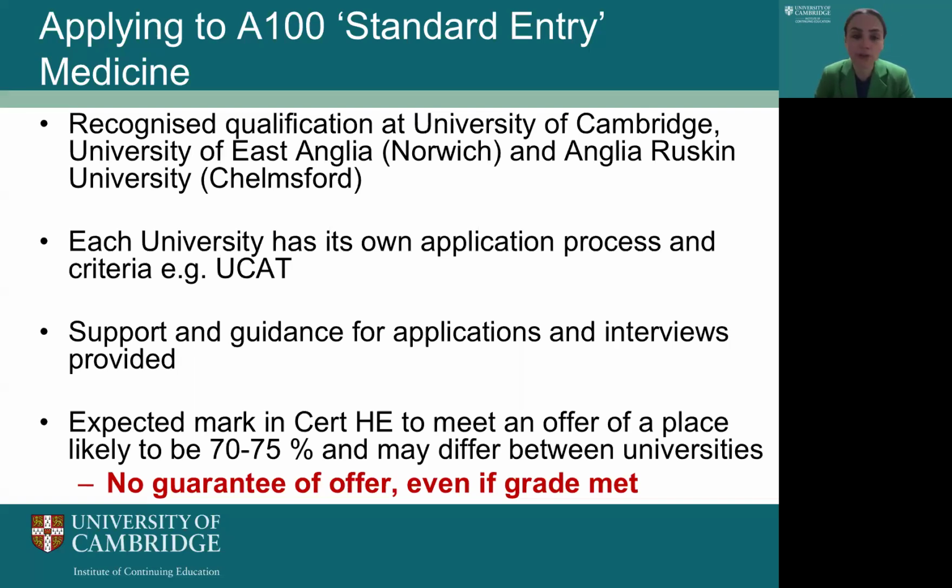For example, some universities will require you to take UCAT. So for them to invite you to an interview, you would also need to have a high UCAT score. For University of Cambridge, for example, several colleges will also require an A star in chemistry, and this is a criteria that they need. But for UEA and ARU, A levels are not typically required, so pre-medical studies should be more than enough for you to have.